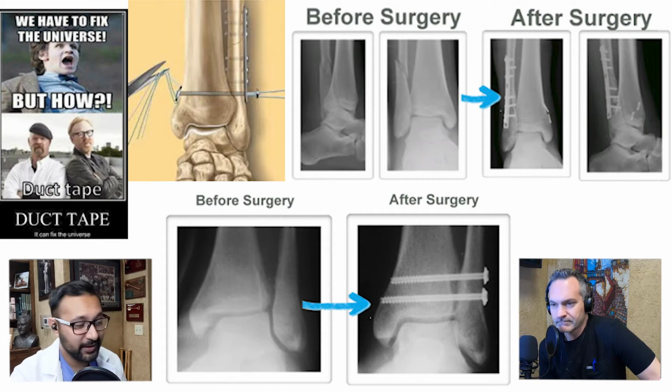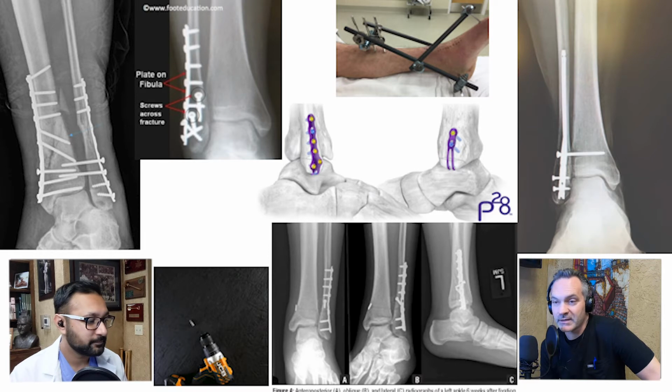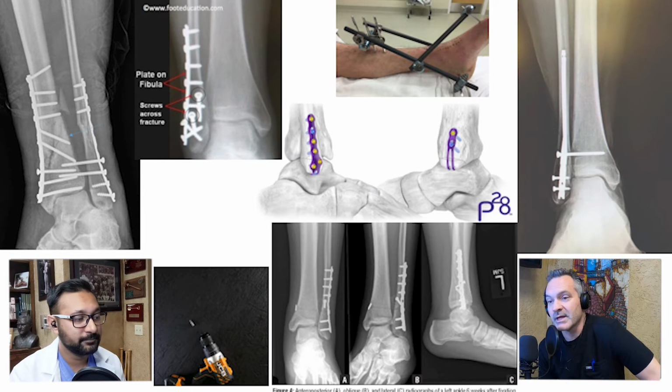Some intense hardware on this one. Yeah, and there are times in our diabetic population where we don't want to put in internal fixation. Maybe they've got tremendous swelling, or your skin envelope is cruddy. In other words, if you've got a patient who has pretty significant skin issues, you don't want to operate through that. If they have fracture blisters, you don't want to operate through that. So that's where that external fixator up top there.